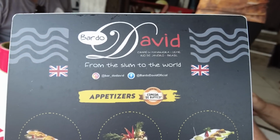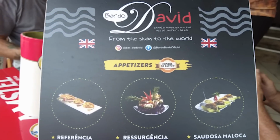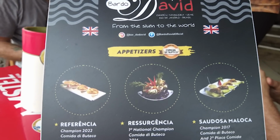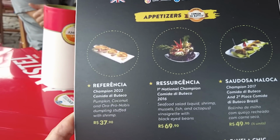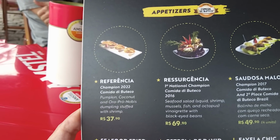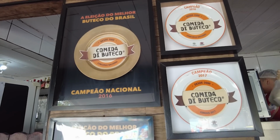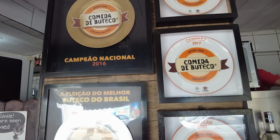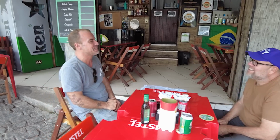So this is the restaurant Simon has brought us to, Bar do David. Do they say it David? Bar do David. Bar do David. And he has some championship dishes. He won some stuff in 2022, 2016, 2017, 13, 15. And guess what? We ordered 5 of them. We're gonna give them all a try.